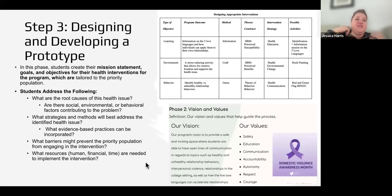So here in step three, we have designing and developing that prototype or the design. And this is really where we're looking at the mission statement, the goals, objectives for their health interventions. What is the program going to do? What's the priority? How are you going to tailor it to the priority population? And you'll see here some of the students' vision, their values, really important for them to think about, those SMART goals for the objectives. How are they connected to the goals? How is that connected to your total mission statement?